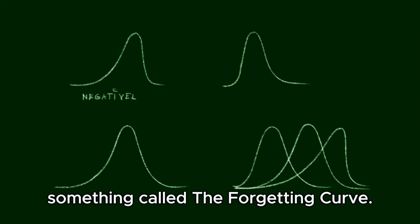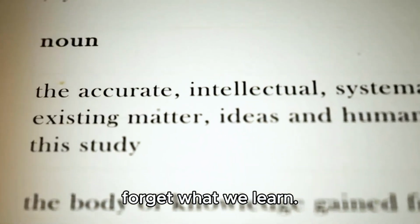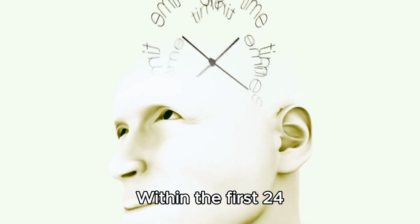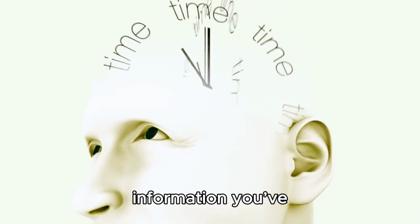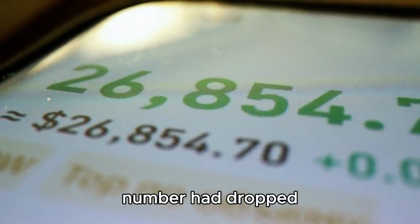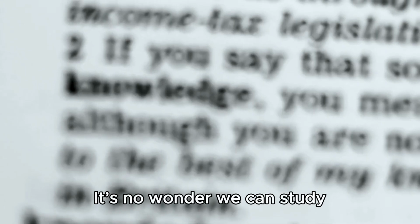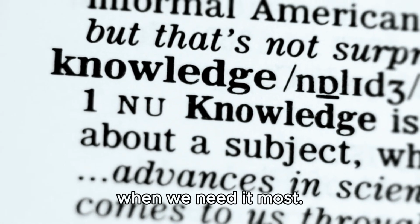Here's where it gets interesting. There's something called the forgetting curve. It's a scientific principle that shows how quickly we forget what we learn. Within the first 24 hours, your brain will dump almost 70% of the information you've tried to memorize. By day 3, the number had dropped to nearly 90%. It's no wonder we can study for hours and still struggle to recall the information when we need it most.